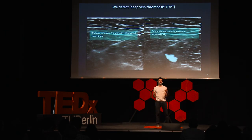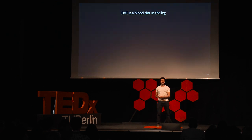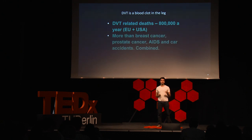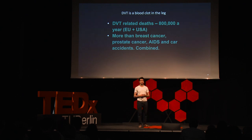Now, behind me, you'll see some ultrasound images and our software analyzing it. Don't worry about the details. But what it's trying to do is detect this condition. Now, for context, DVT is a blood clot in the deep veins of the leg. And if part of that clot breaks loose, it goes up to your lung and can cause something called a pulmonary embolism. And that can lead to death. In fact, 800,000 people die a year due to this condition or its related conditions. That's more people than breast cancer, prostate cancer, AIDS, and car accidents combined.